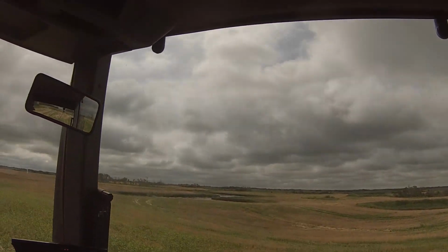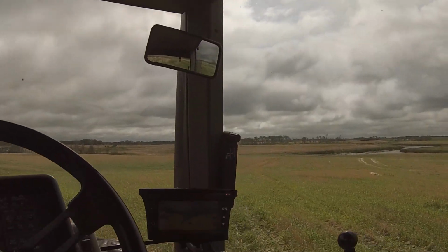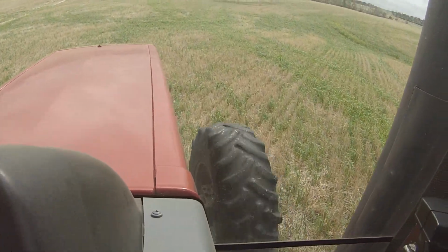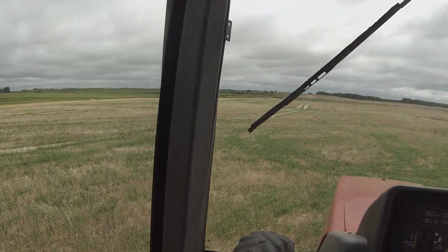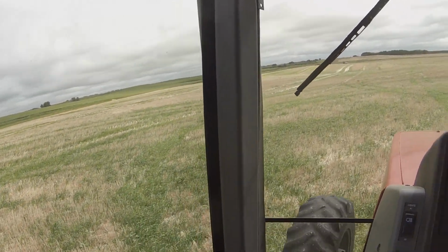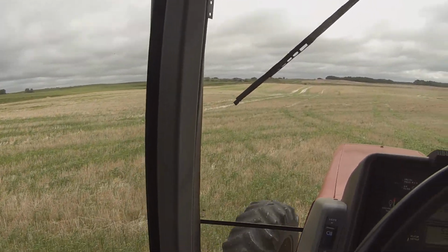Well, the sun has come out. Kind of a nice change. See, the moisture is still hanging on. Tires are a bit wet in the heavy green vegetation. I think we should be fine though.